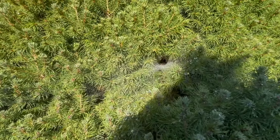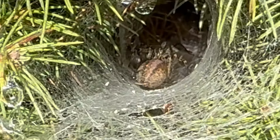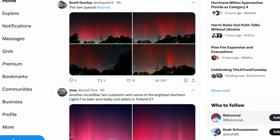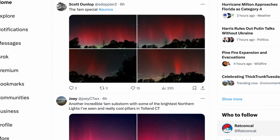Okay, we've got a spider in there. Good morning. There it is. October things to look at. Things to look at in the sky last night. Again, the coronal mass ejection from the sun lit up the sky last night.